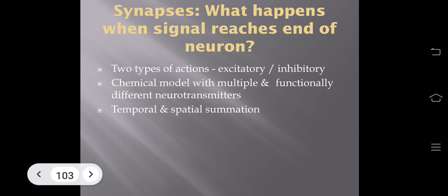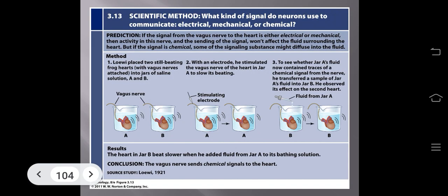Synapses, what happens when the signal reaches the end of a neuron? Two types of actions, excitatory or inhibitory, chemical model with multiple or functionally different neurotransmitters, then temporal and spatial summation. Some other aspects, scientific method, what kind of signal do neurons use to communicate, electrical, mechanical or chemical? If the signal from the vagus nerve to the heart is either electrical or mechanical, then activity of this nerve and the sending of the signal won't affect the fluid surrounding the heart. But if the signal is chemical, some of the signaling substances might diffuse into the blood or fluid.